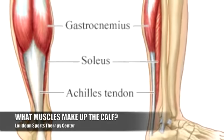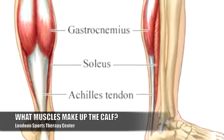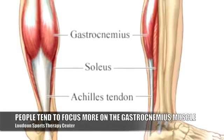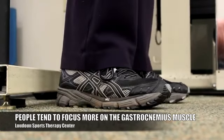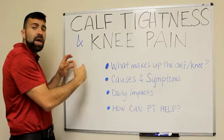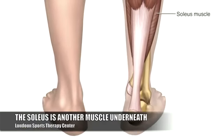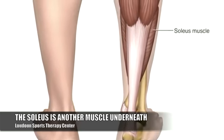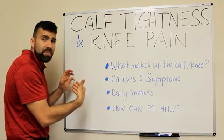The two muscles that make up the calf are the gastrocnemius and the soleus. The gastrocnemius is those two big heads that pop out when people do calf raises, and everyone focuses on the gastroc because they look good at the beach. But there's another muscle underneath called the soleus that very rarely gets worked. In order to work the soleus complex, you would do calf raises in a bent knee position.